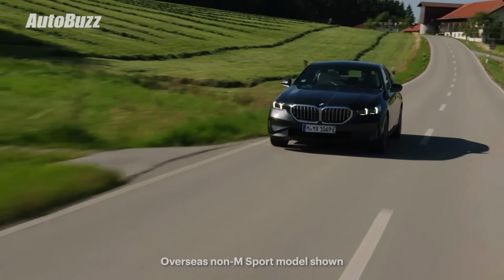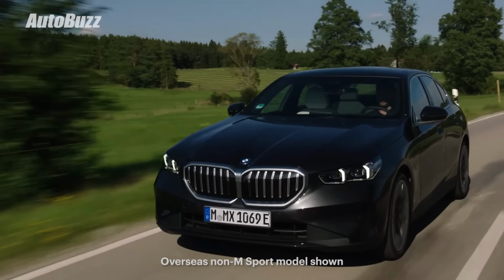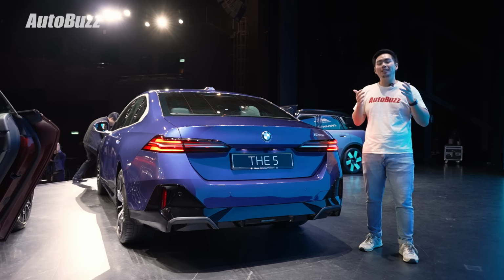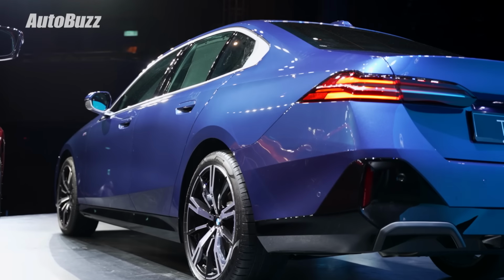And the 530i also gets a set of adaptive dampers alongside rear-wheel steering of up to 2.5 degrees to make it more agile in the tight city streets. The 530i here in Malaysia comes as standard with the M Sport body kit, which gives it a little bit more aggression and a little bit more sportiness.